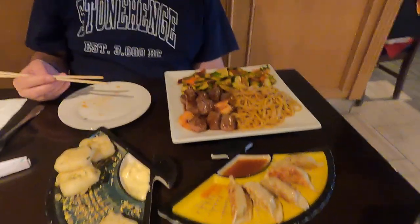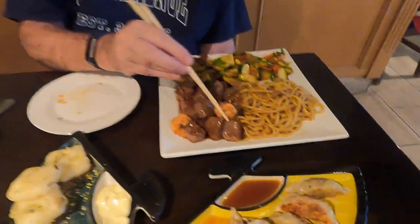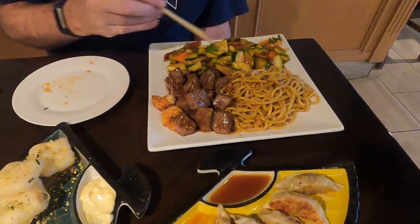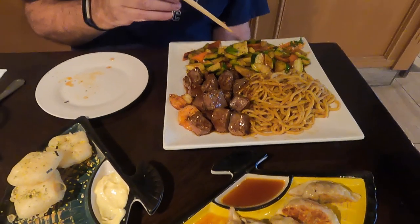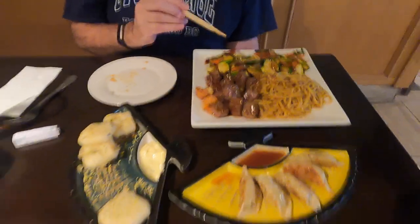We got gyoza and Walker got hibachi steak, with apparently some shrimp in it too. And some vegetables. The vegetables have mushrooms? No. Okay. And I forgot to say fried rice, so I got noodles, which is perfectly fine.